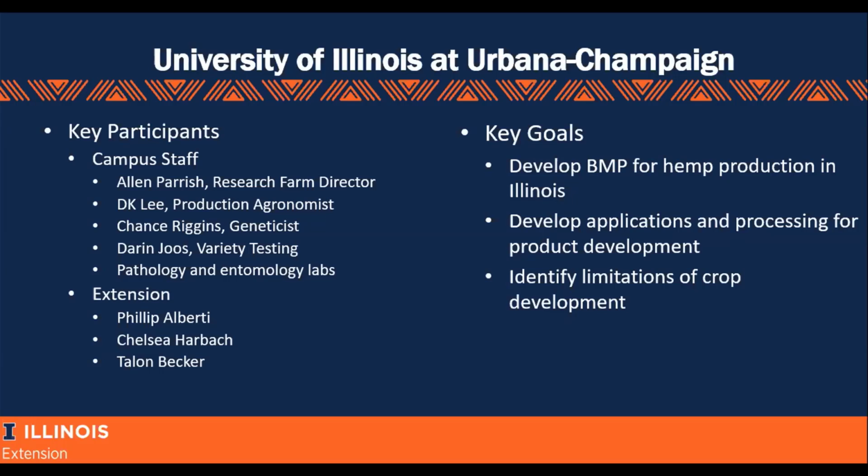Some of our key goals for research are going to be to develop best management practices for hemp in Illinois, develop applications for processing and product development with folks on campus and involving things like agricultural products, paper products, hempcrete, which is already being, projects are already underway on campus as we speak. And then identifying the limitations of crop development within the state of Illinois.